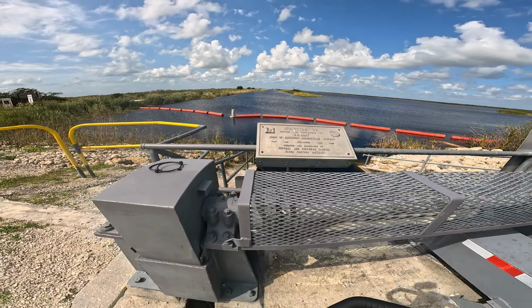This is a little boat ramp here. As you can see, it's pretty steep. It's where gators like to hang out. This is a pretty beautiful day out here. I think a great picture would be right here. So I'm gonna show you how going up this steep incline with the Bandit is absolutely no challenge at all.